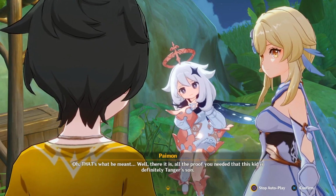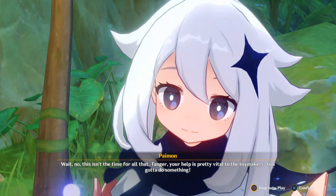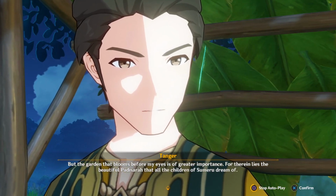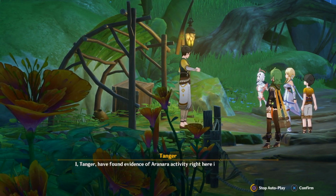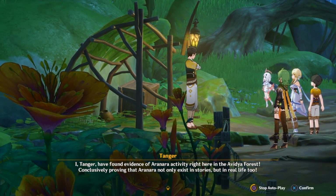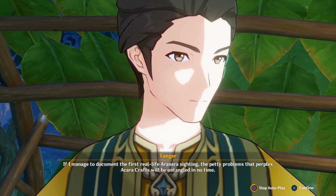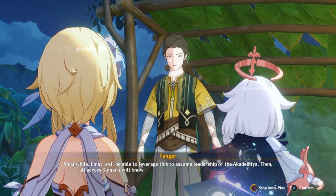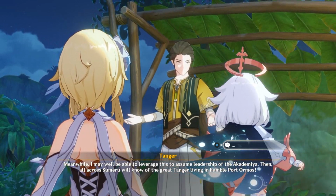Well, there it is! All the proof you needed that this kid is definitely Tanjir's son. Wait, no, this isn't the time for all that. Tanjir, your help is pretty vital to the toy makers. You gotta do something! But the garden that blooms before my eyes is of greater importance, for therein lies the beautiful Padisara that all the children of Sumeru dream of. I, Tanjir, have found evidence of Aranara activity right here in the Avidia Forest, conclusively proving that Aranara not only exist in stories, but in real life too. If I manage to document the first real-life Aranara sighting, the petty problems that perplex Akara Crafts will be untangled in no time. Meanwhile, I may well be able to leverage this to assume leadership of the academia. Then all across Sumeru will know of the great Tanjir living in humble Port Ormos.